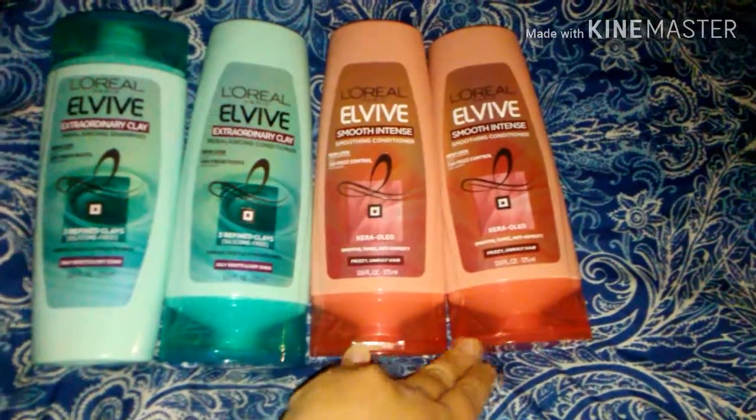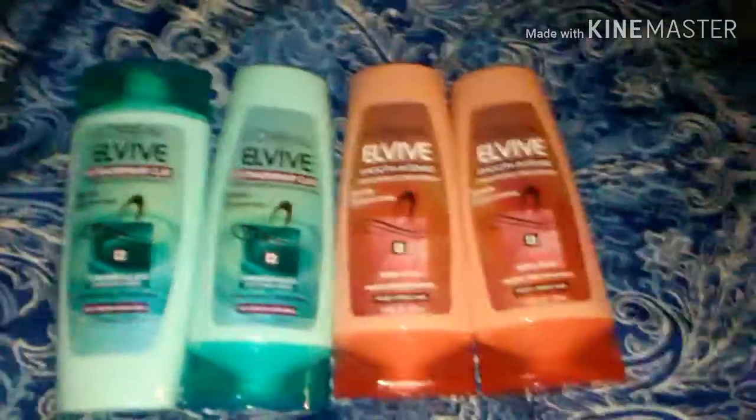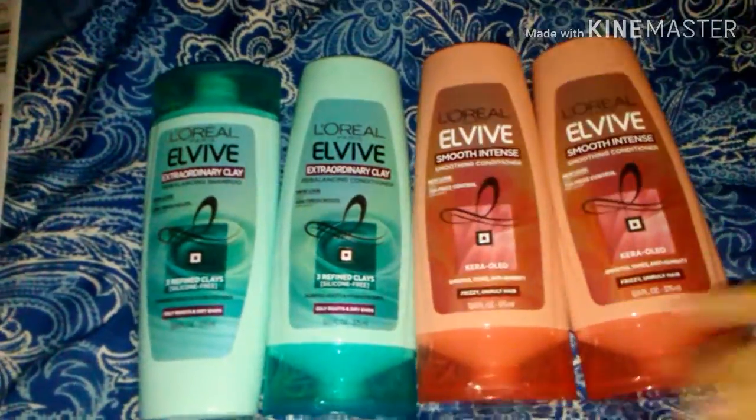This one I haven't tried, and I did get two conditioners because in my CVS haul, I had the two shampoos. So these are the matching conditioners.